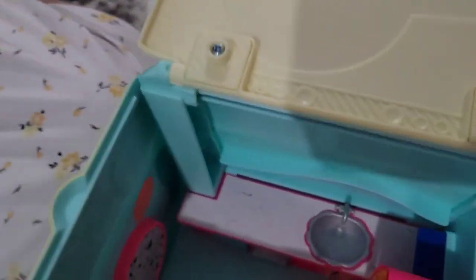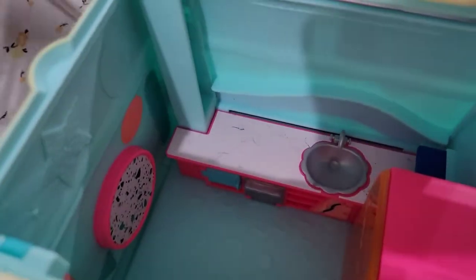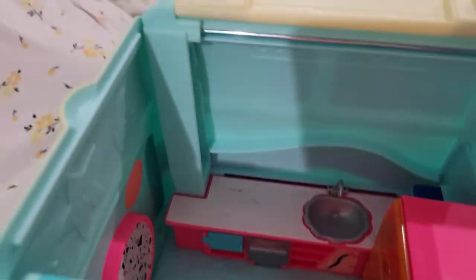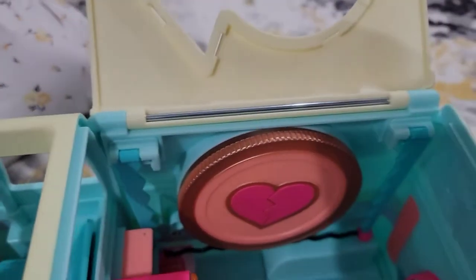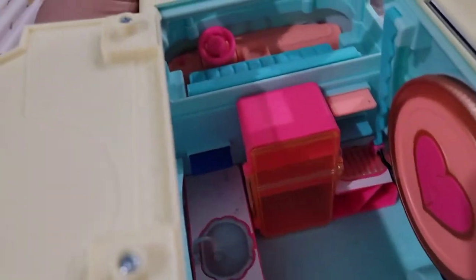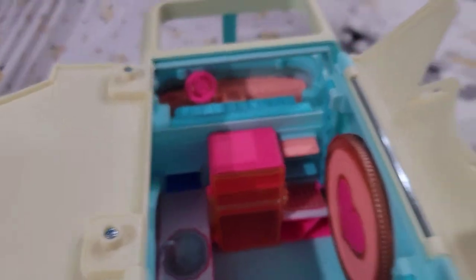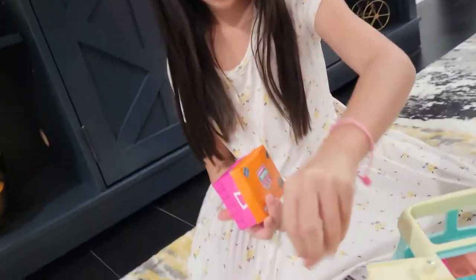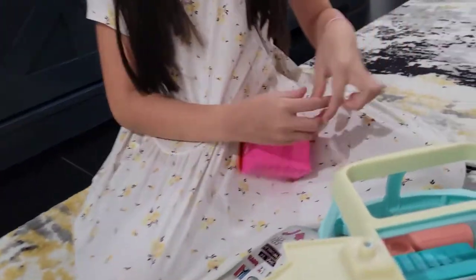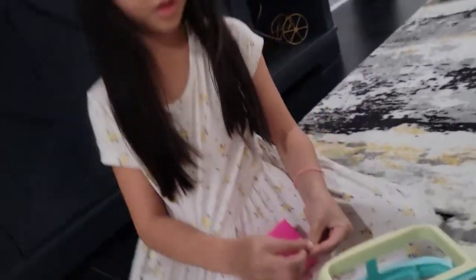What else? Oh, look, there's a sink. Oh, van life. This is what Papa wants. I'm gonna buy a Ford Transit. Nice. Oh, there's a fridge. Oh, nice. Ford Transit conversion. Okay, open it. I'm gonna do van life. I'm gonna go to New York.